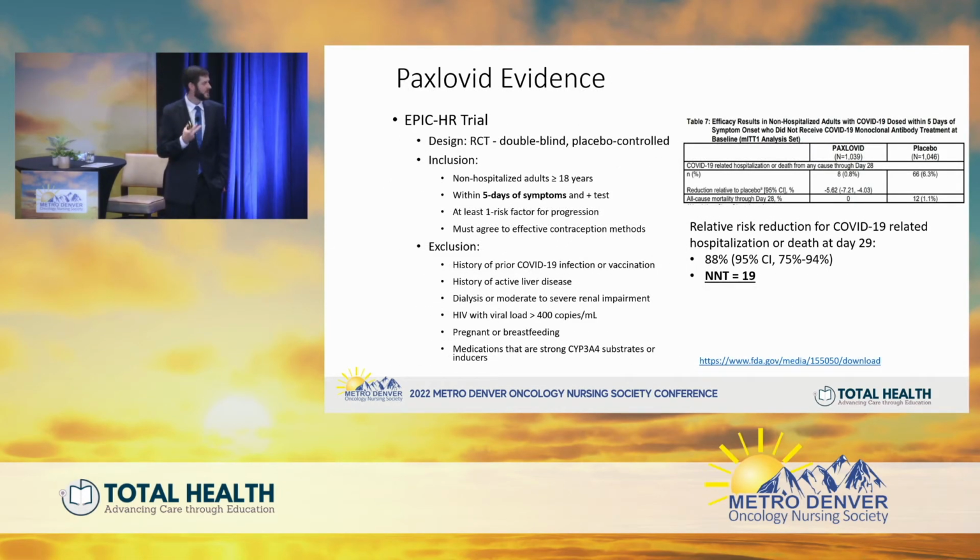Evidence for Paxlovid was based on the EPIC study, and this basically found that it was associated with an 88% reduction in hospitalization at 30 days. Number needed to treat about 19.